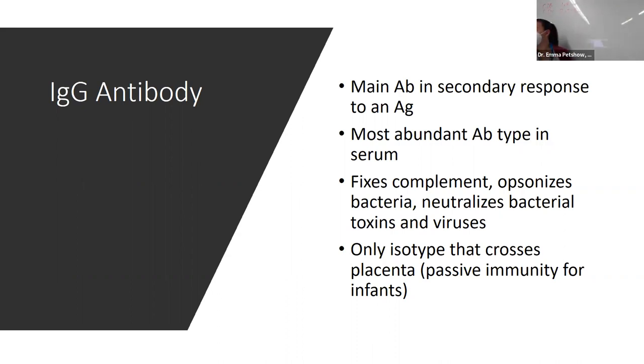It's also going to fix complement. So it can also create those immune complexes. It also has the ability to opsonize bacteria, right? To cover bacteria. These antibodies, IgGs, will be all over a bacterial cell on the outside, saying, hello, this is who I am, please macrophage, phagocytose me.